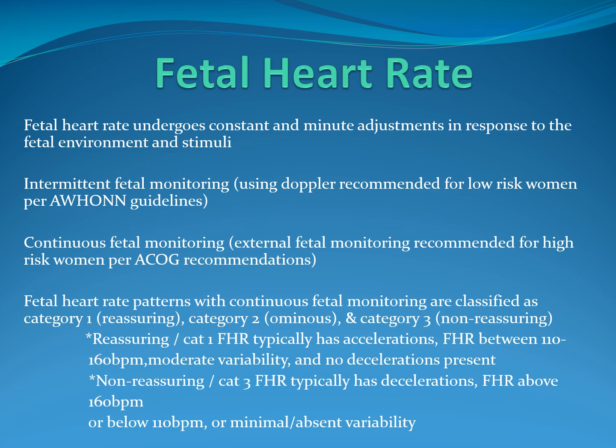Intermittent fetal monitoring is using the Doppler, typically in an out-of-hospital setting for low-risk healthy women per AWHONN guidelines, and we'll talk about that a little bit further. Continual fetal monitoring is pretty common practice in the hospital setting. It can be external or internal, recommended for high-risk women, even though most of the women in the hospital setting are having continuous fetal monitoring done.